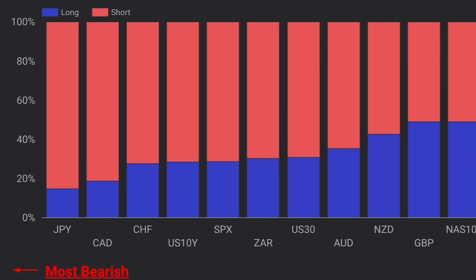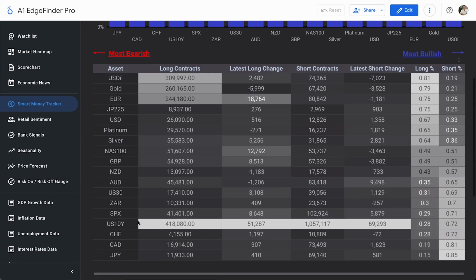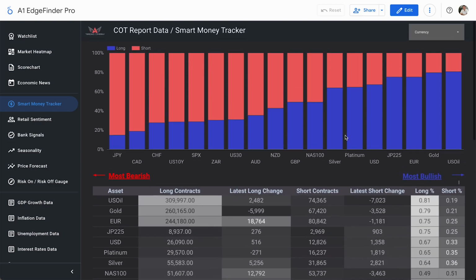And then all the way over here, our most shorted asset or currency is the Japanese yen, currently 85.28% short and 14.72% long from those institutional traders. We can also see all of that same information down here in numerical values. We have this little chart here where we can see the total number of long contracts open, the total number of short contracts open, the changes long and short from the most recent data release, and of course the percentage long and short there as well. So there we go, quick look at COT data for you.